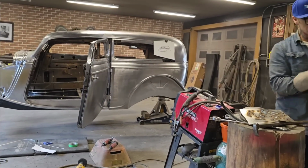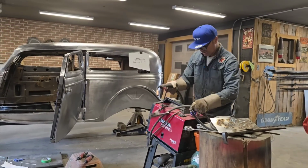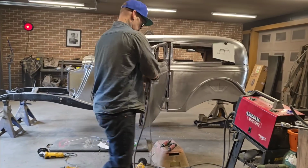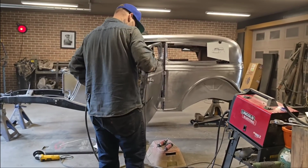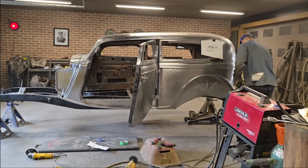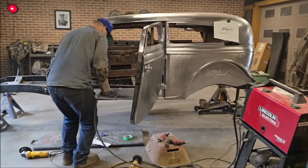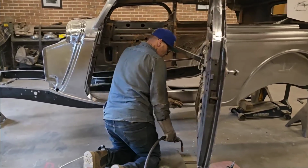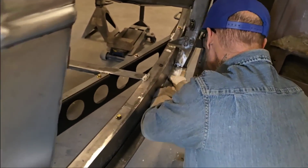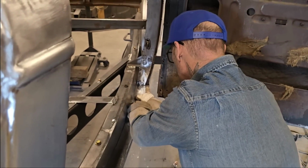Let's get this bad boy going here. Just like that. Sunday fun day. Putting the inside sill in on a '34 Ford. Right at the present moment, it's the most talked about '34 Ford probably in the world. And the only reason I say that is because everybody's posting, everybody's sharing, everybody's talking about it. But I'm going to say it's probably one of the most talked about '34 Fords in the world. Because it probably is.